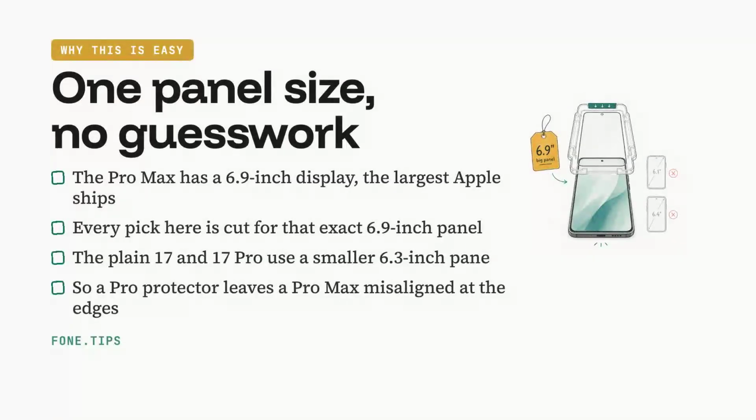The Pro Max has a 9-inch display, the largest in the lineup, and every pick here is cut for it. The plain 17 and 17 Pro use a smaller 3-inch pane, so a Pro protector leaves the Pro Max misaligned.